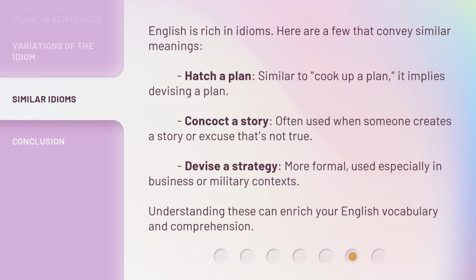English is rich in idioms. Here are a few that convey similar meanings. Hatch a plan. Similar to cook up a plan, it implies devising a plan. Concoct a story, often used when someone creates a story or excuse that's not true. Devise a strategy, more formal, used especially in business or military contexts. Understanding these can enrich your English vocabulary and comprehension.